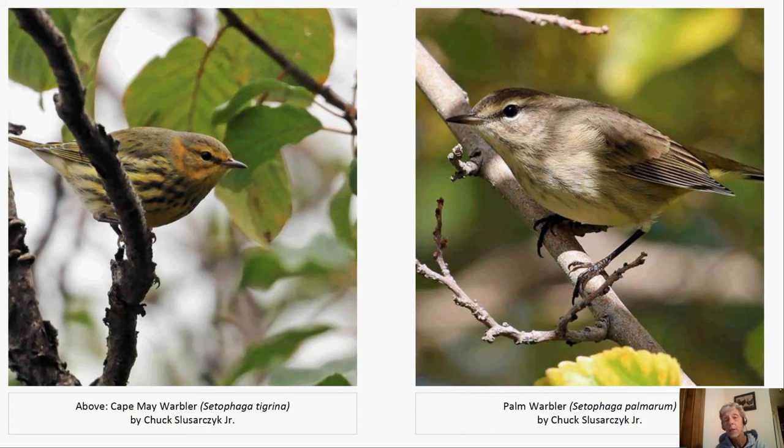Mm-hmm. Palm warblers like to move around on the ground, and they wag their tail. So again, a behavior. Move around on the ground, that tail, flip, flip. Wag, wag, wag. They go up into a tree, wag, wag, wag. You see that yellow underneath the tail? Good behavior to look for.